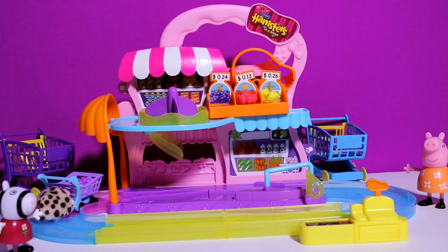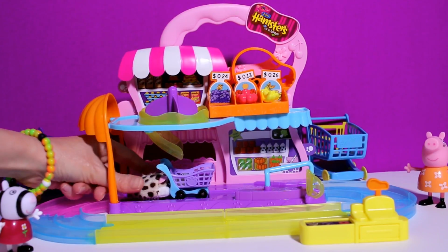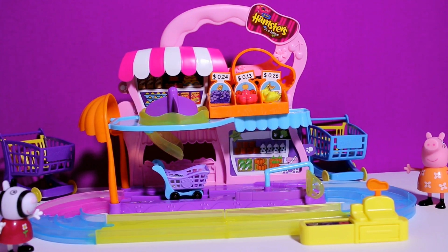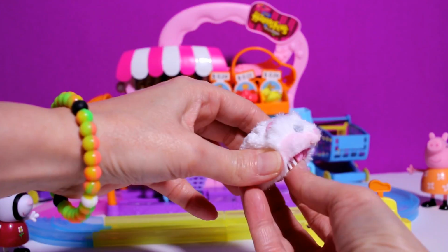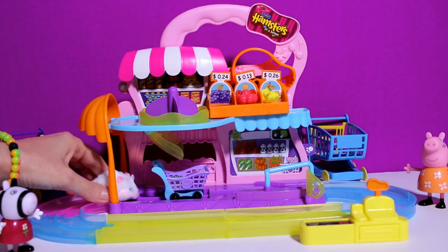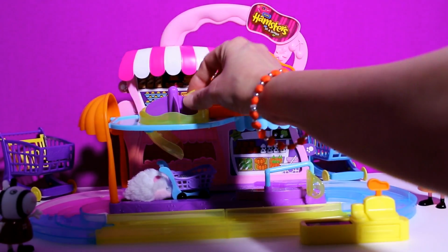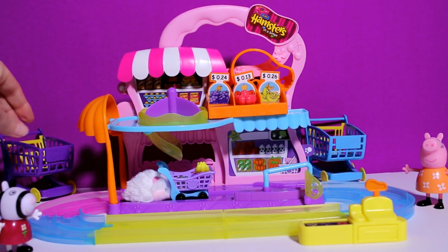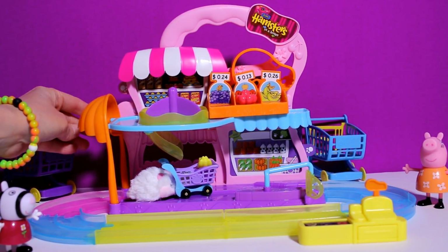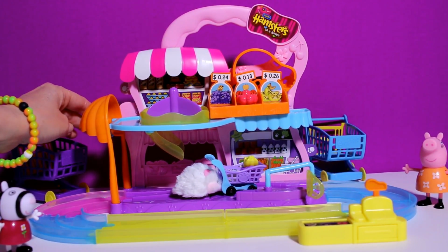Peanut shops, good. Peanut, want to give Snowflake a chance? Okay. So we're going to give Snowflake a chance. And here we go. Come on, Snowflake, let's go. Here's Snowflake. And Snowflake is going to get a chance now. What is she going to buy, boys and girls? She wants some bananas. Go, Snowflake. There's the bananas. Yay! And Snowflake is going to have a chance. Go, Snowflake. There she goes.